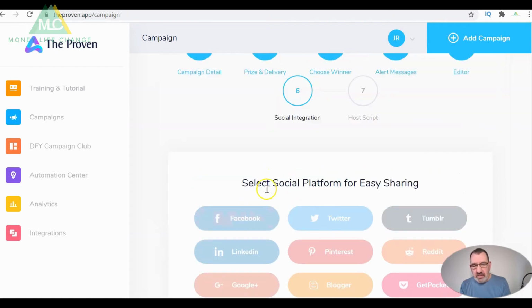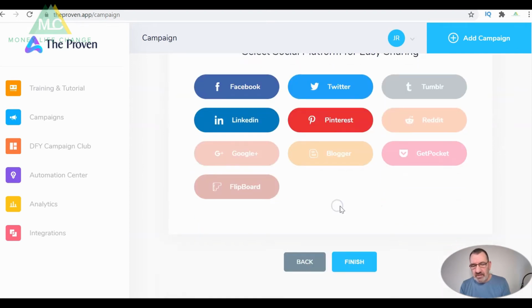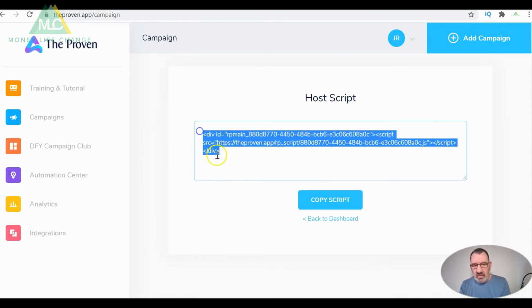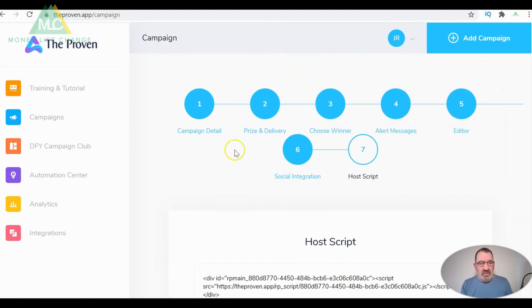And then now you're going to select your social platforms for easy sharing. So we'll go with Twitter, Facebook, LinkedIn, Pinterest, and finish. And this gives you this code here. And you copy that code, and then you take that and embed that into your website. And in a nutshell, that is it as far as creating a campaign goes.